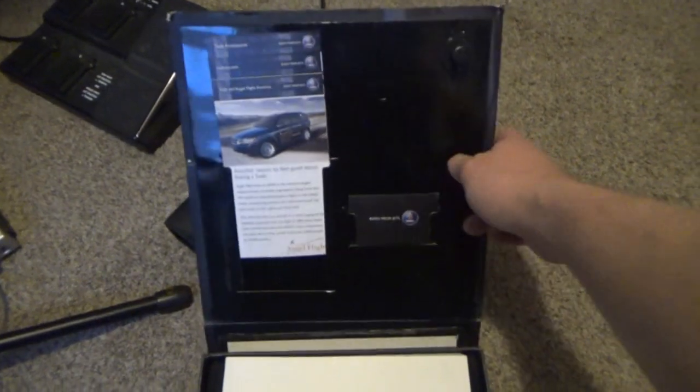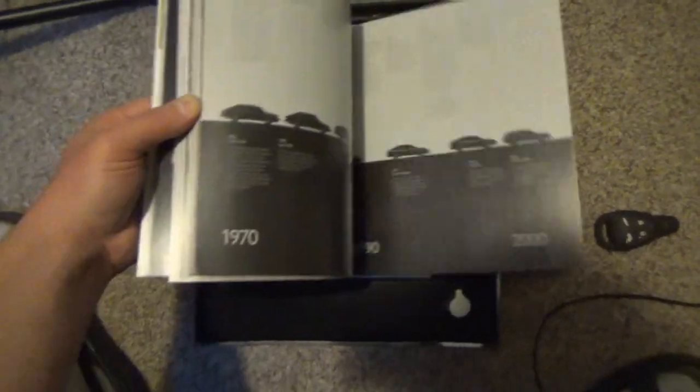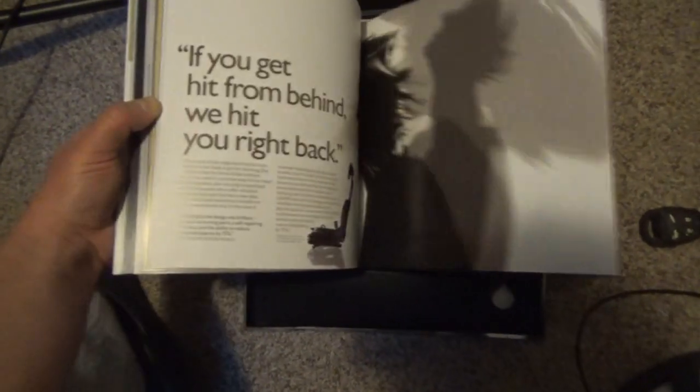And then it opens up, and it's got a little bit more literature, and then it's got this coffee table book all about Saab. I looked through this a little bit also, and it's pretty cool. It's got things in here about the history of Saab, like the model history. Talks about the racing days, engineering stuff with Saab. So it was a pretty interesting read. I didn't read it, I just kind of skimmed through it recently, but I think that's pretty cool.